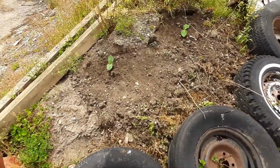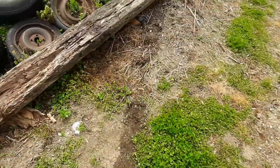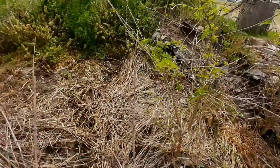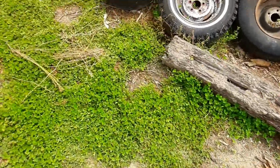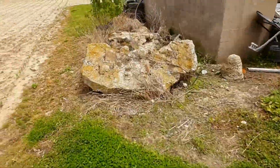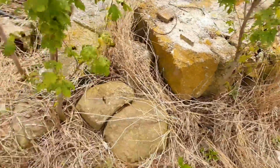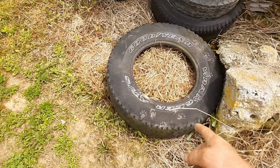Back here, I got my pumpkins planted. I've got some birdhouse gourds planted back here, and I got some butternut squash planted back here. And this is just kind of the end of the property. A lot of old tires and a burn pile. This old boat I'm taking parts off of. And this from something, I don't know, it's been here since forever. I'd like to clean up. There's some nice big field stones in there, and then all that concrete. I put some of my extra potatoes in here, which they don't seem to be sprouting yet.